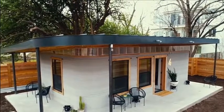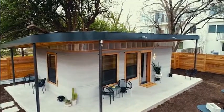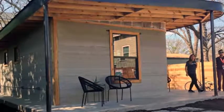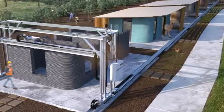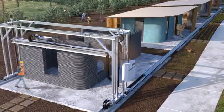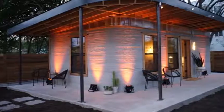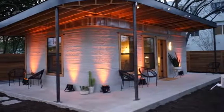The Verge reports the first project that's planned is to build a community of 100 homes in El Salvador in 2019, once the company completes its design and material testing. Work on this front harkens back to a similar project back in 2014, where a giant 3D concrete printer was developed to contour craft a 2,500 square foot house in layers within 24 hours.